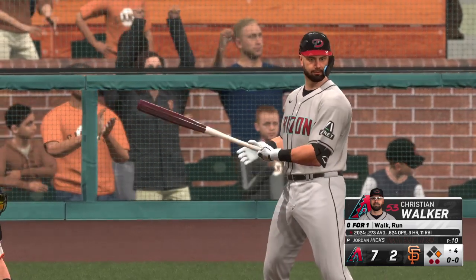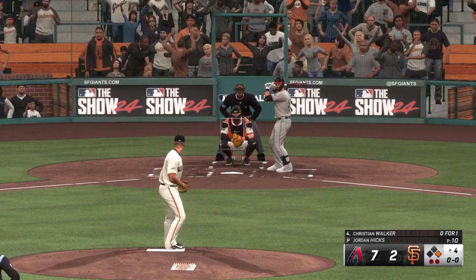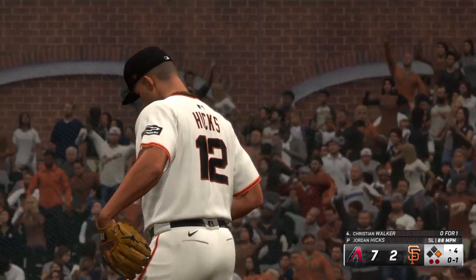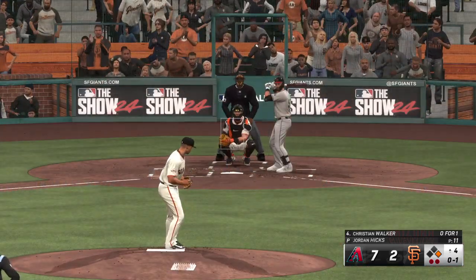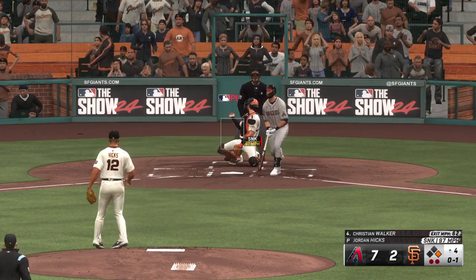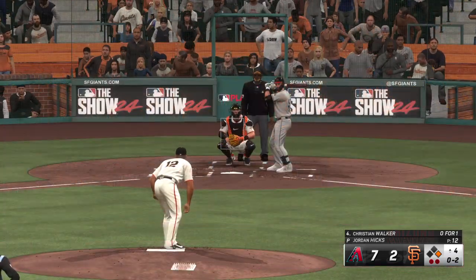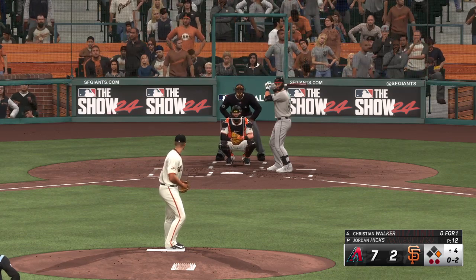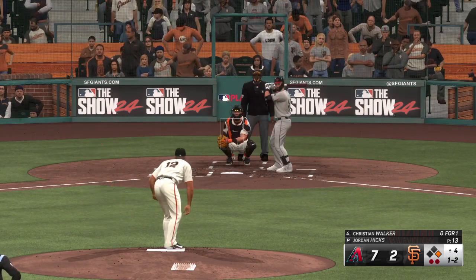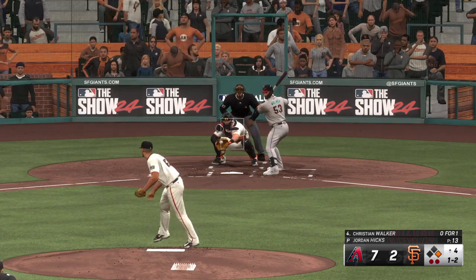Up next for the Diamondbacks, Christian Walker stands in now. Walker. Swing and a miss, strike one. Good pitch right there. Anytime you can get one by a bat of this caliber, especially with runners on, it's got to give you some confidence out there on the mound that you can win this battle. Two outs and a foul ball. And there's a ball. Goes down looking.